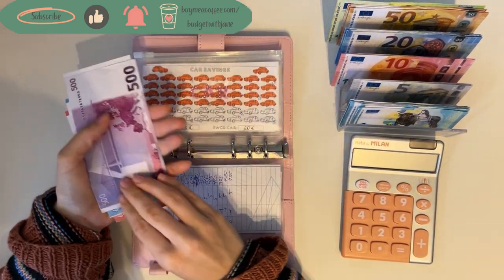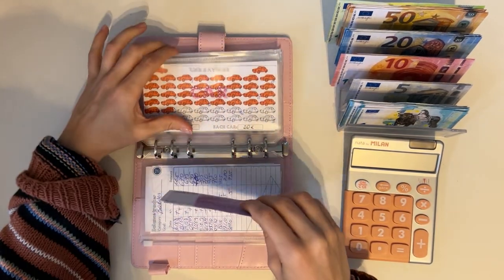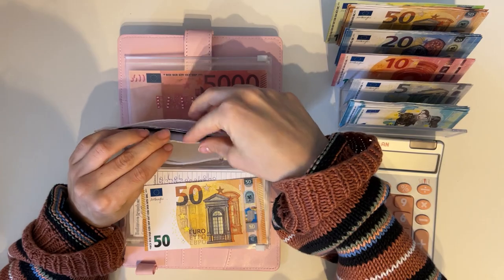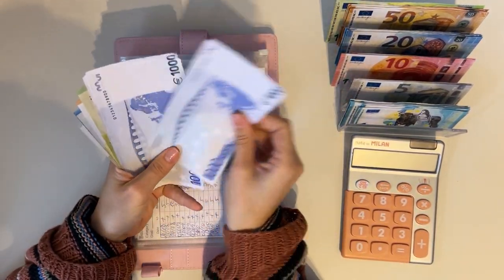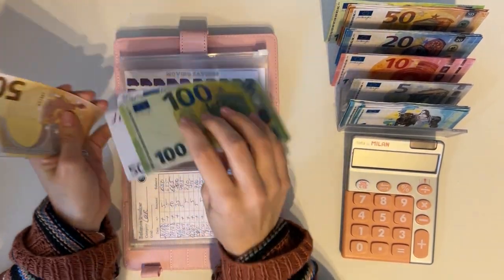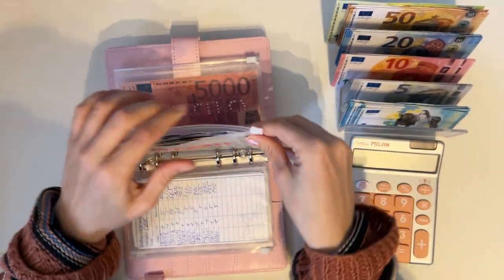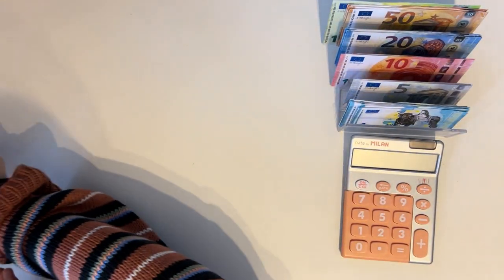And we have 500, 700, 20, 30, 40, 45, 50. So 750 in car. And then deposit is getting a 50. And we have 1,000, 2,000, 3,000, 4,000, 500, 700, 800. So 4,000, 800, 50, 75. So 4,875 in deposit. Perfect. So that is another binder done.